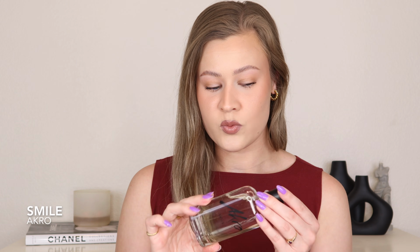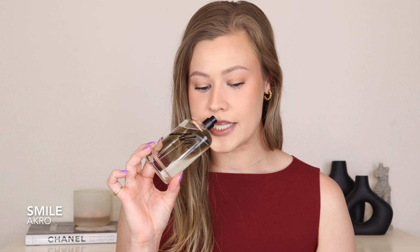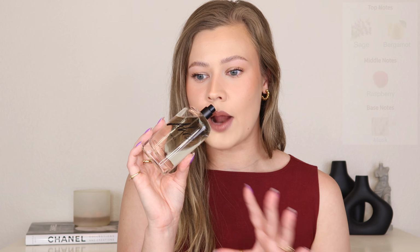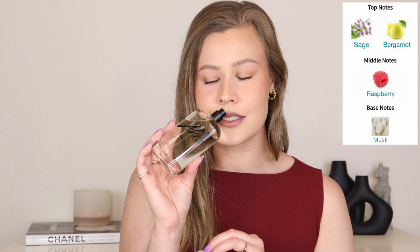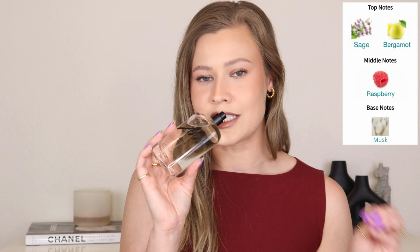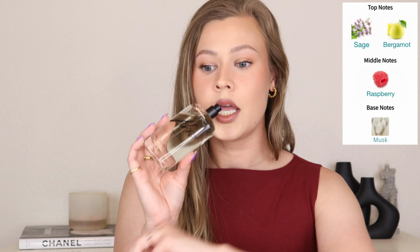Then we have Acro Smile. This was a letdown for me. It smells all right. It smells pleasant for sure, but it's just very simple, and I don't think it's worth the price. It smells like raspberry tea, no sweetener added. Just plain, slightly chilled raspberry tea. Water and a tea bag.